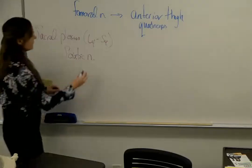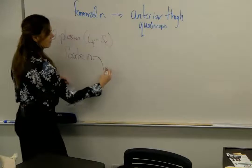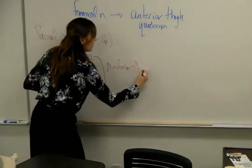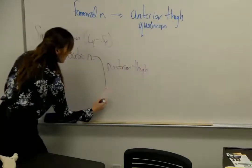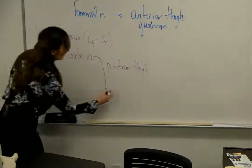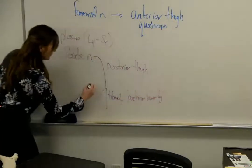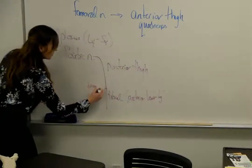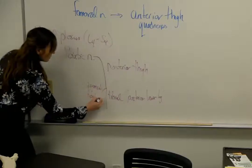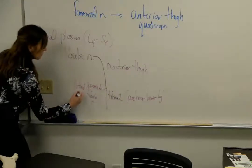So the sciatic nerve here, we know that it's going to go down the back of the thigh. So we will say posterior thigh. And then it's going to divide into the lower leg. If we have the tibial, we're going to say posterior lower leg. And then we have our peroneal. That is starting to lose favor. It's starting to become more of a fibular nerve, which will be lateral lower leg.